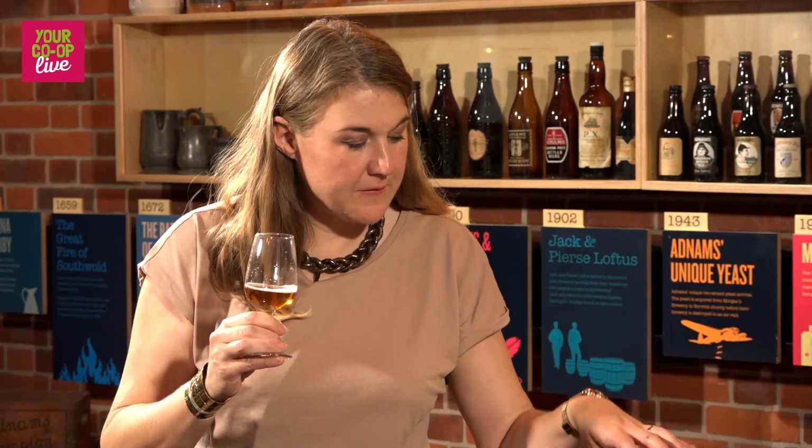And it feels like it's sort of family of Ghost Ship as well. Yeah, and I think that is partly the citrus, but also partly the influence of the yeast, which tends to produce small amounts of flavour, but they tend to tie things together. Yeah, that's very nice.